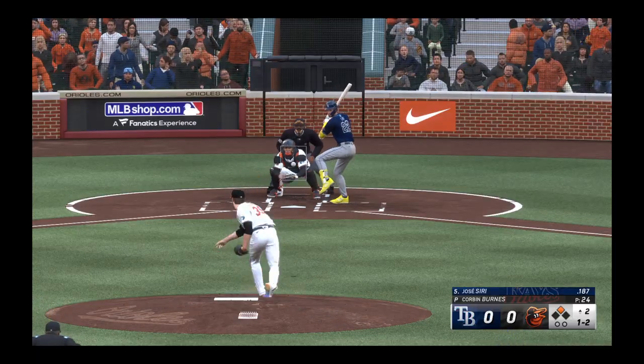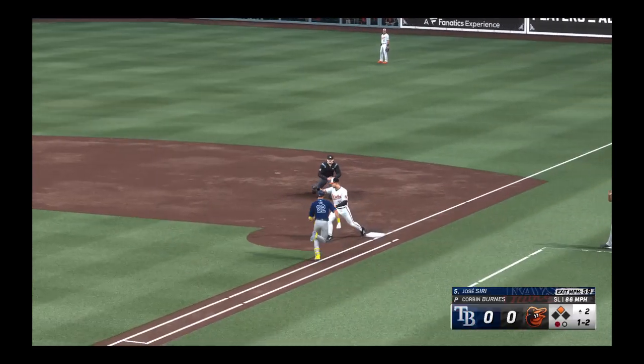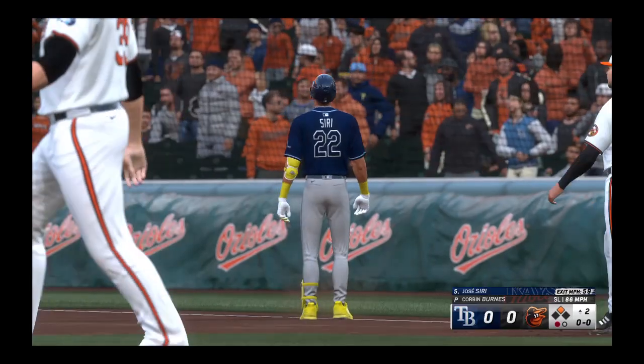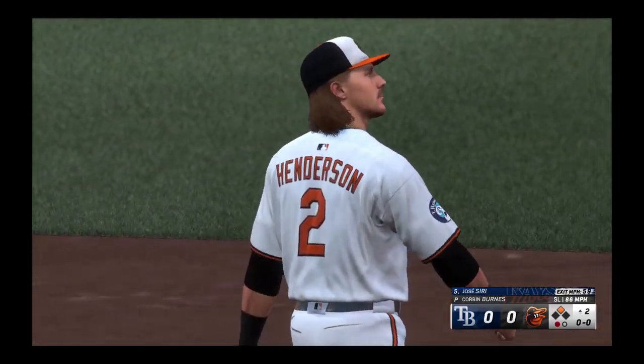Man at second. On the ground. Henderson zips it to first. Leadoff man retired here in the second. Deceptive slider right there. Stayed in the tunnel a long time. Got that hitter out front. Rolled over it. Put it on the ground.